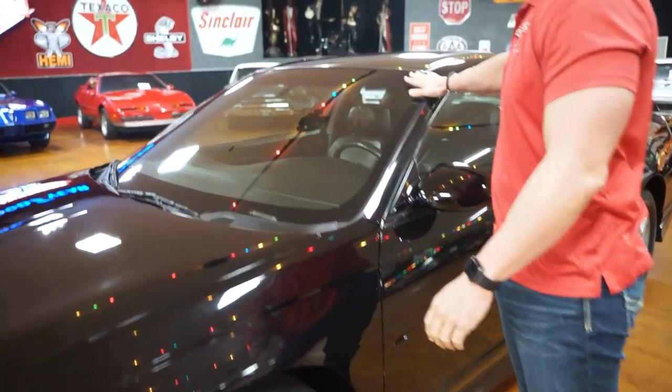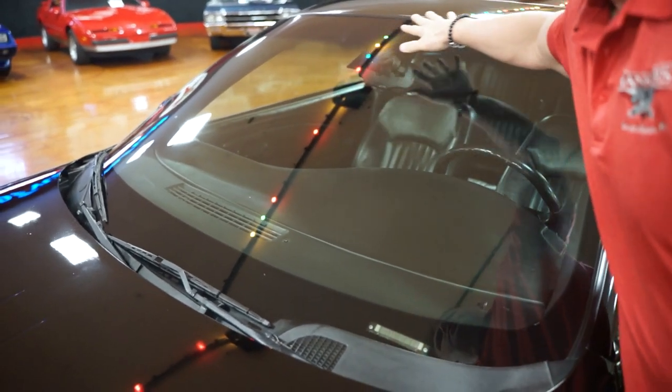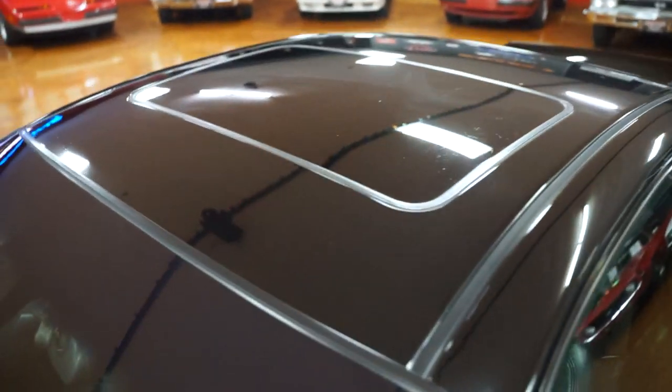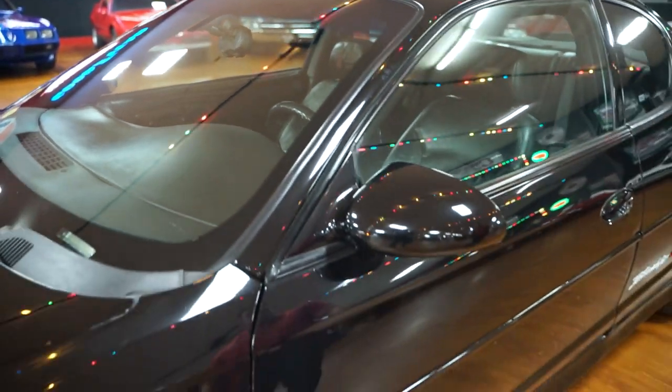You have a huge front windshield here. It's in good shape. I don't see anything that's cracked or chipped. Does have a sunroof up top there. I would imagine that it's power. We'll check that out when we are on the test drive. We'll see if that works.